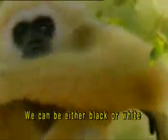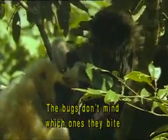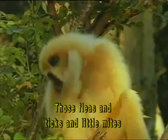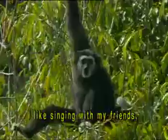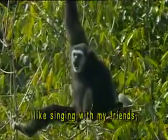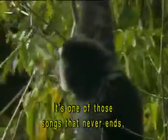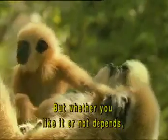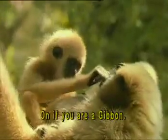Ba-ba-da-ba-ba-ba-da-bow. And we can be either black or white, the bugs don't mind which ones they bite. Those fleas and ticks and little mites, they don't pop, itch me, mummy. Well, I like singing with my friends. It's one of those songs that never ends. But whether you like it or not depends on if you are a gibbon.